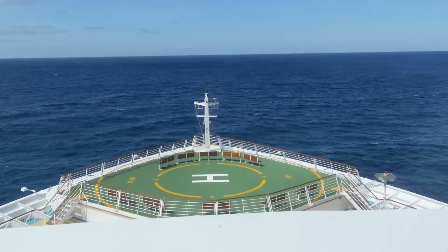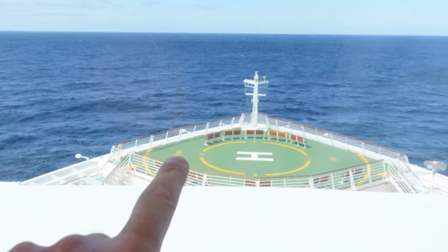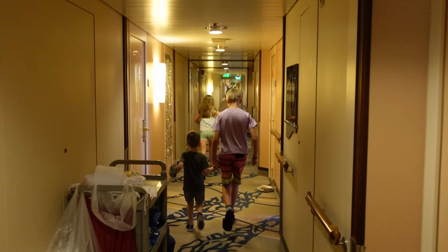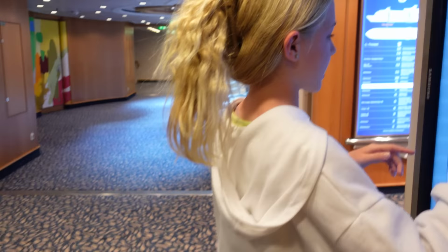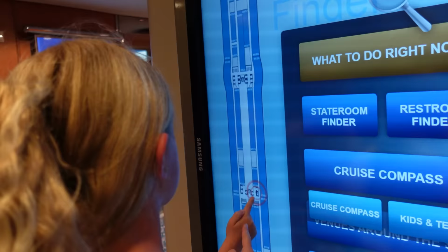Okay, girls, next thing on the scavenger hunt right here is the helipad. So, take us to the helipad. Ready? You know how to get there? Yeah. I don't know if you can. We're gonna see if we can get down to the helipad. Go. All right. Preston's favorite person is Bentley. Here? I don't know. Can you show me? Wait. Cruise compass. You could ask a friend, Trin.